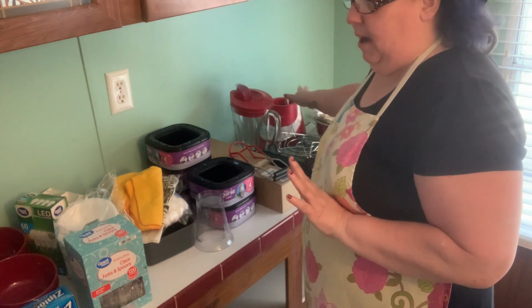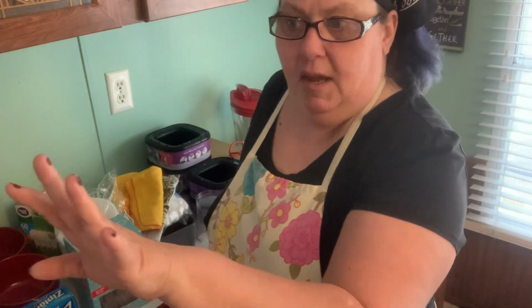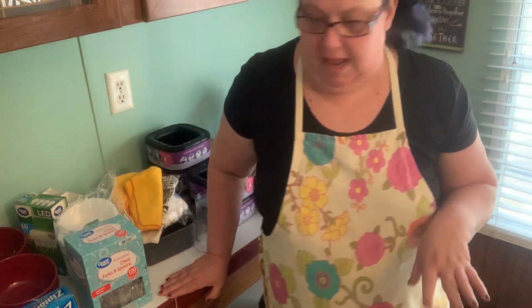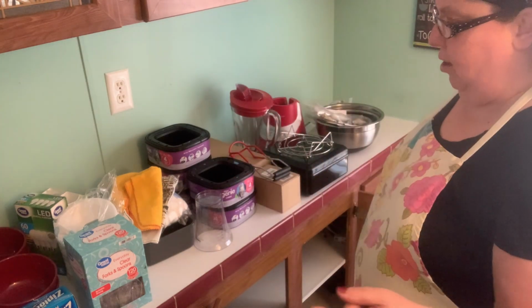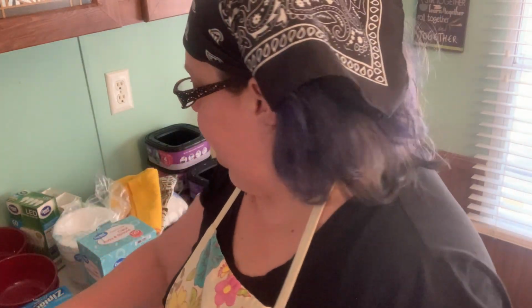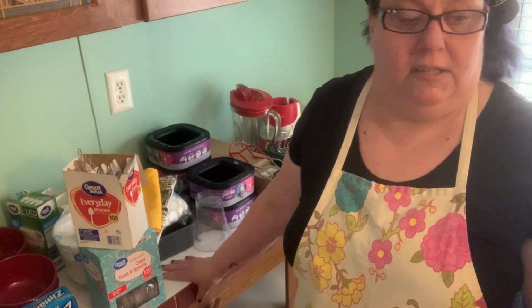I'm going to put this appliance over in my other storage over here on this side. I'll show you in a few. And I think pretty much after that, the bowls can go back over there. I'm going to go ahead and put all of these, my other plastic bowls or styrofoam, and then these in my closet.